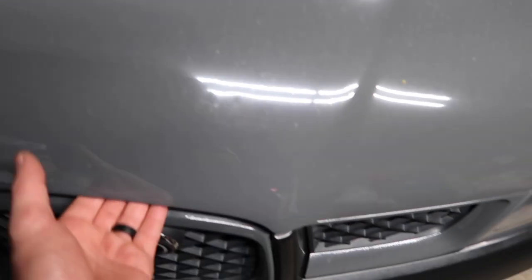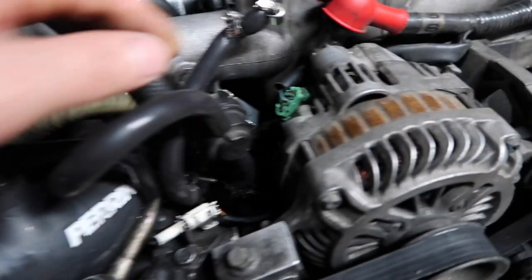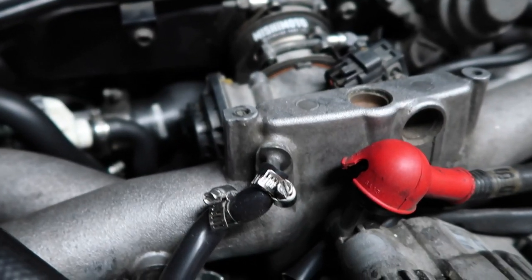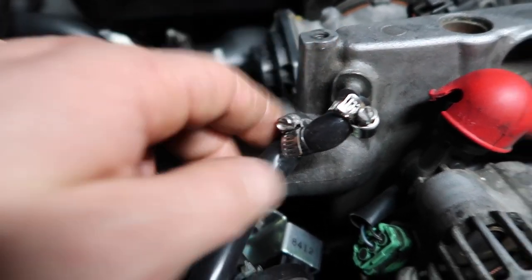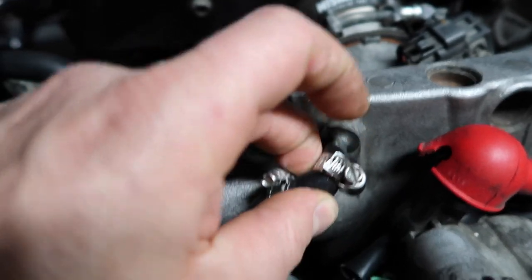All my factory hoses are a little cattywampus, to say the least. Okay, right here, this one kind of comes around. Everything's just kind of janky. That's the word, janky. We got this little nipple that taps into the intake manifold. You can see I don't have the proper hose on there. I have a couple hose clamps, and you can just hear the vacuum when the car's running.